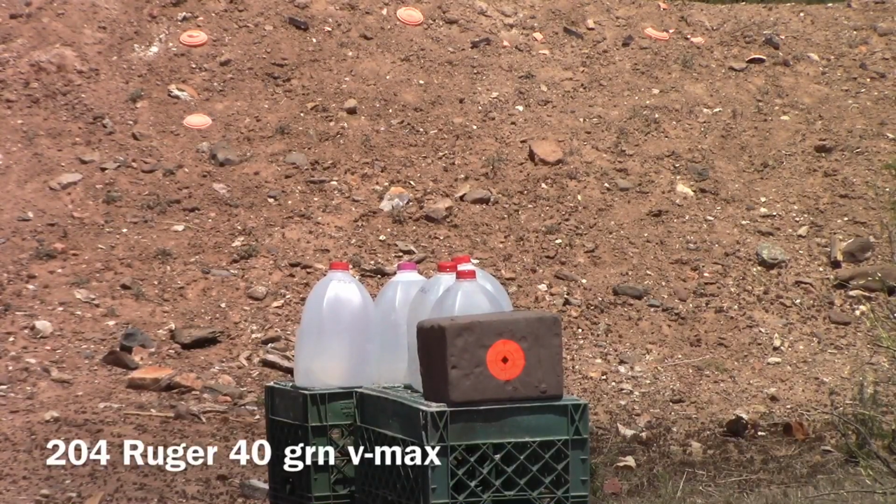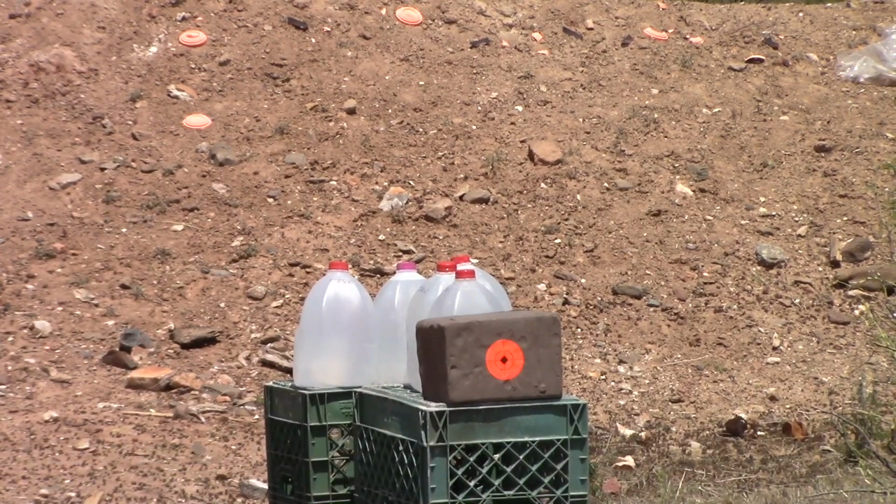We'll be shooting at this 25-pound block of clay from a distance of 200 yards with a 204 Ruger, using a 40 grain VMAX Hornady Superformance.